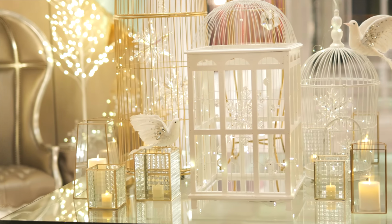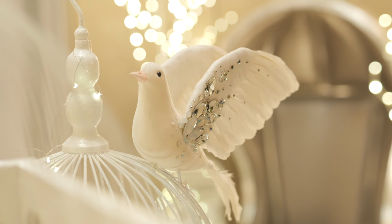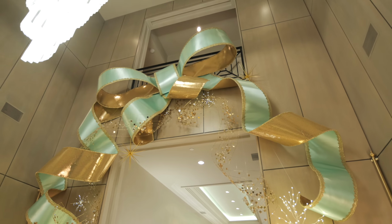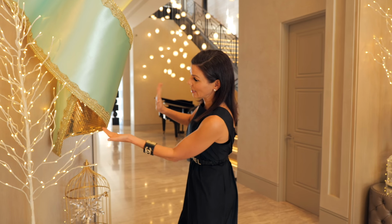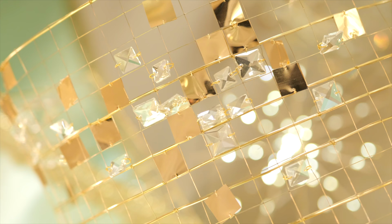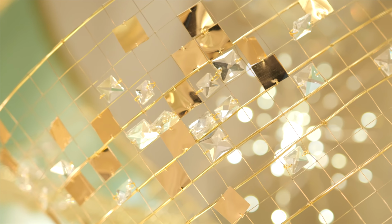So we have all of our beautiful bird cages and crystals and birds, which yes, we've repurposed over the years, which I like doing, but it's really this bow that is the star. I mean, the bow is unbelievable just in its scale, but when you look at the details, you have to see that this is all absolutely handmade. All of the silk, all of the trim, everything, even this wire ribbon was all made and jeweled by hand.